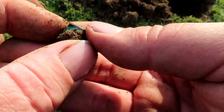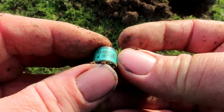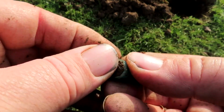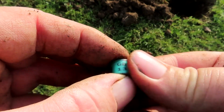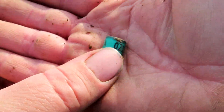It's a ring. It's a pigeon ring. 2013. 02159. Any legs in there? Nope, the fox had him all. Or bird of prey, probably a bird of prey. I've seen a few fluttering around. It's a pigeon ring.